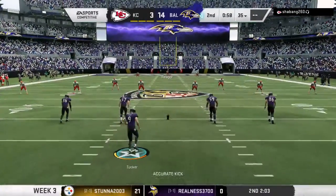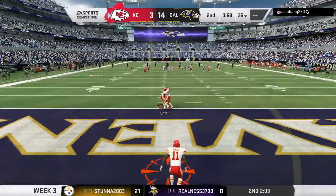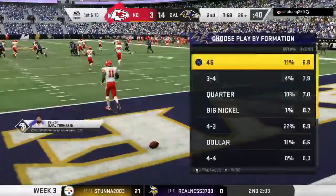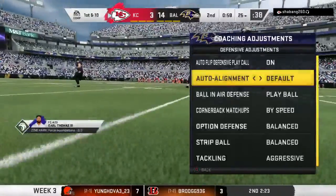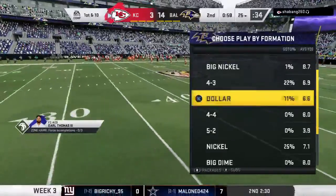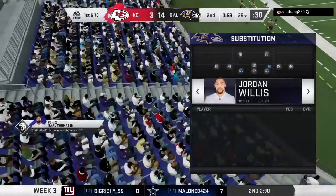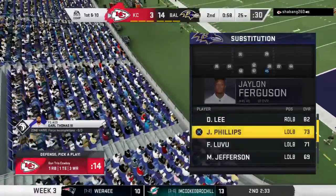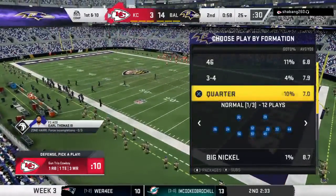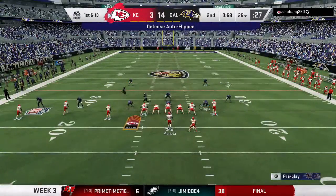Tucker now to kick it away following the touchdown. This will be taken to the back of the end zone. The Chiefs take over at their own 25-yard line.